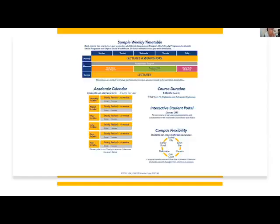Here you can see a structure of our courses. On top of the slide, you can see the timetable. We know that students and agents are usually asked for it. This is just a sample of it.